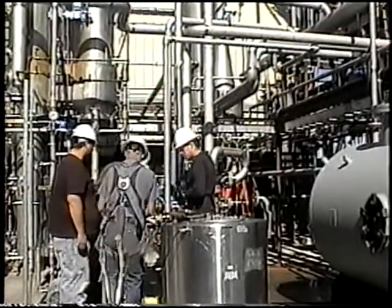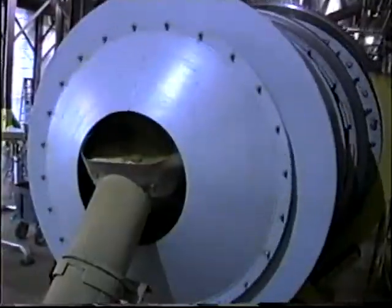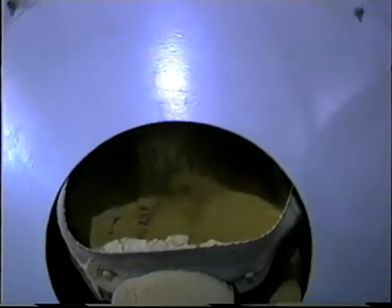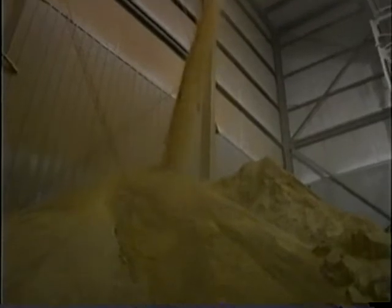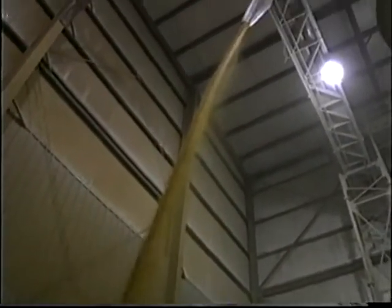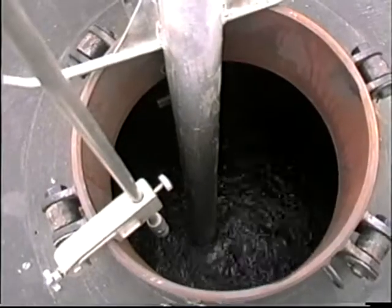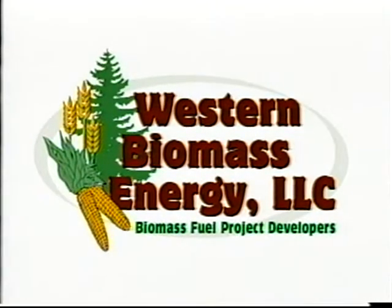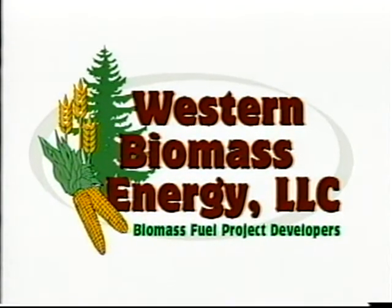We have corn to ethanol projects in the states of Nebraska, South Dakota, Minnesota, Iowa, and believe it or not, Buffalo, New York. Also one being considered in Gillette, Wyoming, and of course our wood waste to ethanol demonstration unit just starting up in Upton, Wyoming, near Newcastle.